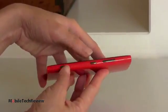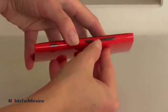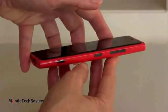On the side here, we have a dedicated camera button. This is our power button, and these are your volume controls. And I kind of like the smoky color that they went with here instead of just bright chrome or silver. It goes well to accent along with the display color right here. So aesthetically pleasing, very nice.